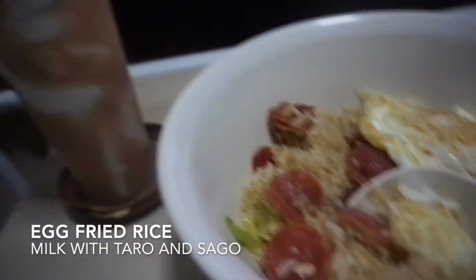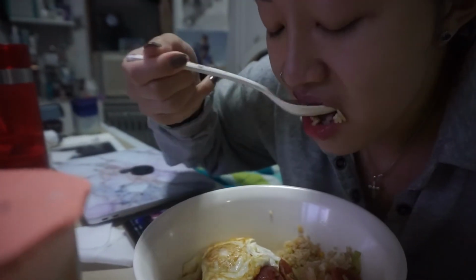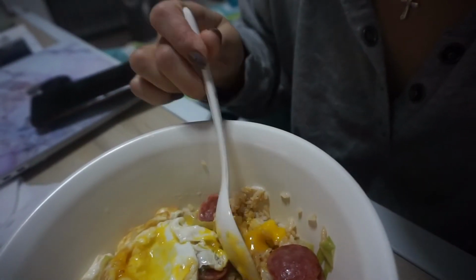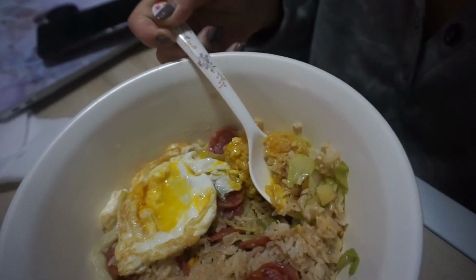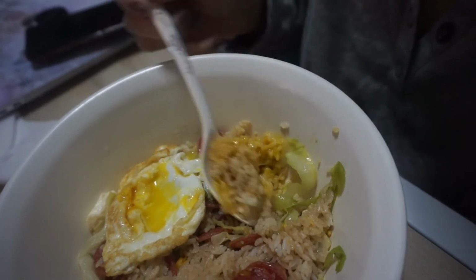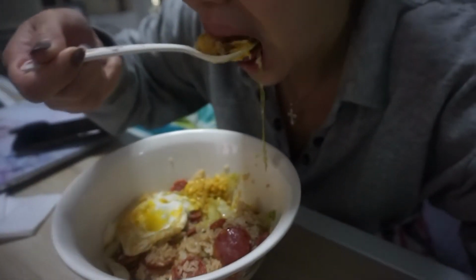And then for dinner, my mom made some fried rice with Chinese sausage, and then I also had her make me a fried egg. And of course, my favorite way to eat eggs is to pop the yolk, mix it in with the rice, and oh my gosh, I'm getting so hungry thinking about how good egg tastes while I'm doing this voiceover. But yeah.